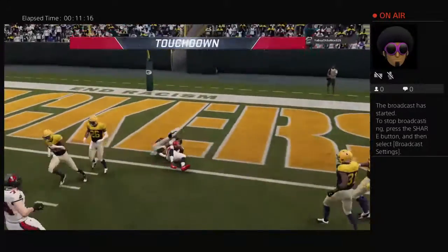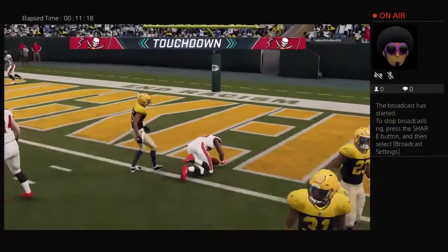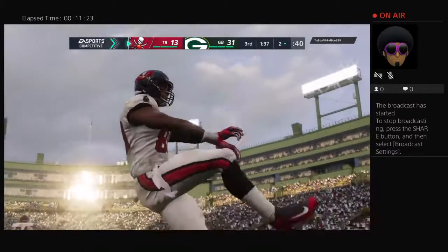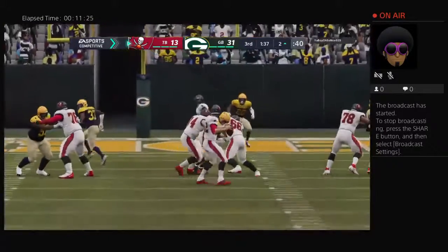Looking back to the air on second down, it's Brady. And he's got his tight end, Howard. It's a Buccaneer touchdown. Number 80, O.J. Howard. 10 yards on the touchdown pass.